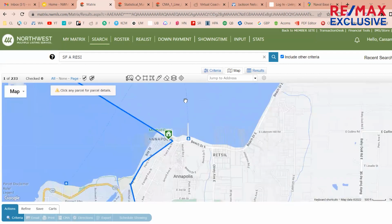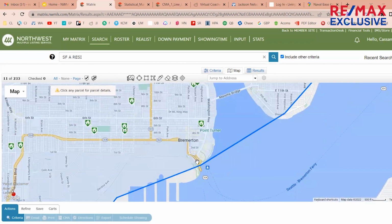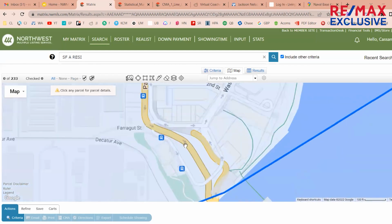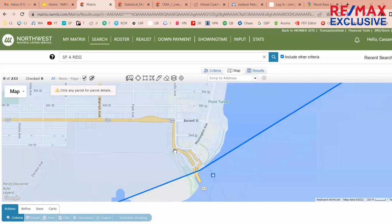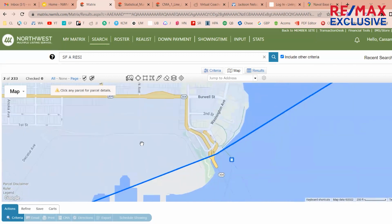You hop on the foot ferry, takes you right over here. It's like a 5-minute boat ride, drops you off right here at the ferry terminal, and you're like a 3-minute walk to this gate right here. So if you work on this end of the shipyard, this would be a great gate for you to use. If you live in Port Orchard and work in the shipyard, this is a great way to get there where you don't have to drive around and you don't have to worry about parking.